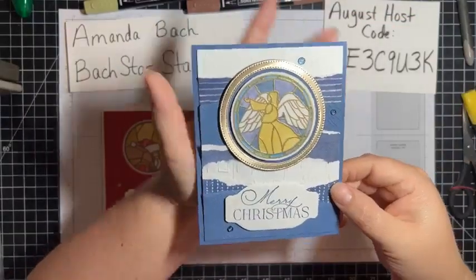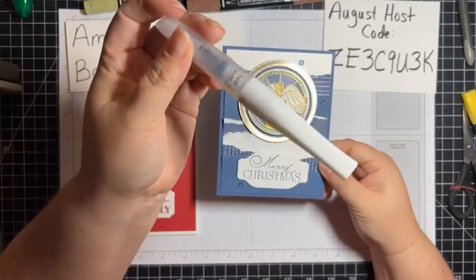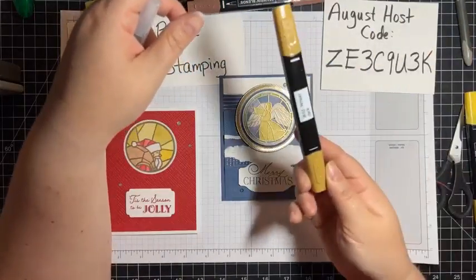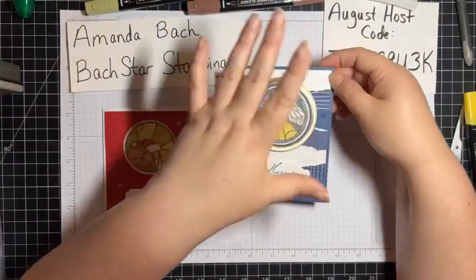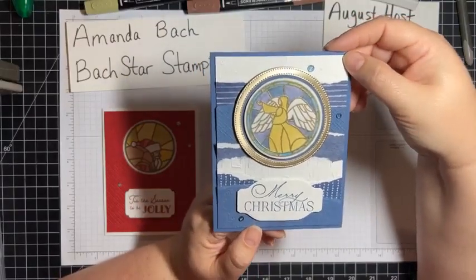And then, you ready for this? Okay. I used Wink of Stella on the angel. So she's extra shiny, okay? I used Wink of Stella, but just on the wild wheat. And yes, I used wild wheat. But then with this on the vellum, I thought it just added that, and it really looks like stained glass. I love stained glass. I've always wanted to learn how to make it.